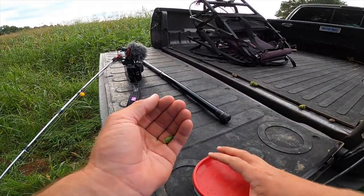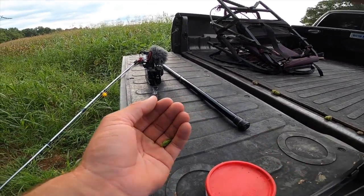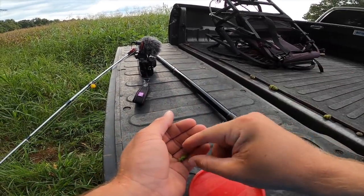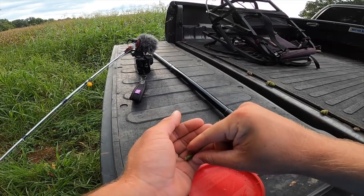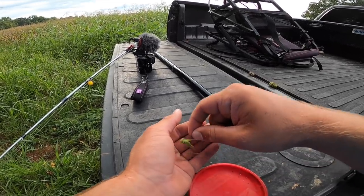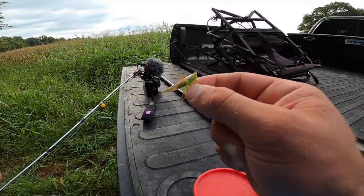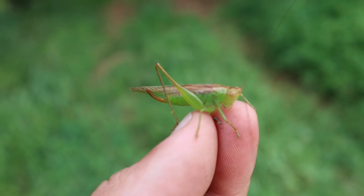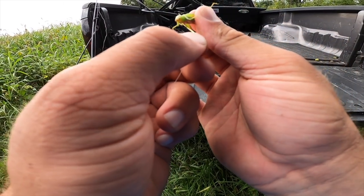All right, we just got a grasshopper. Like, legit just got one. And he's really trying to get away from me right now. But I got him. Look, there you can see it right there. Look at that joker. We got us a grasshopper. We're going to take him and just hook him right there.